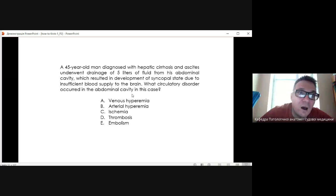After the release of the ascitic fluid from the abdominal cavity, what is important here is the fast release, the fast drainage. The blood from other compartments of our body filled previously collapsed capillaries with blood, and in such a way we have some kind of deficiency, a rapid deficiency of blood in other compartments of our body, like in the brain. So that led to the collapse, and it led to the loss of consciousness.